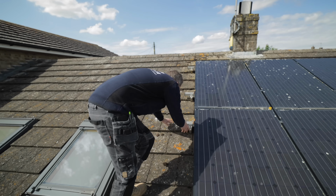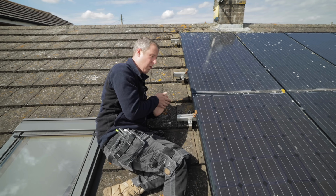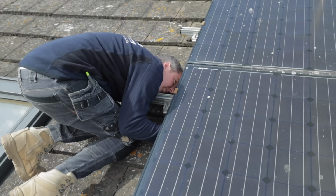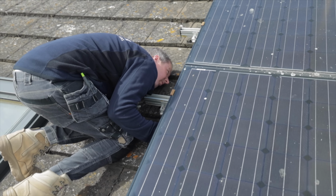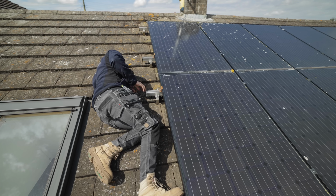So it seems like at the moment the customer has had the inverter replaced with a SolarEdge one, and they've had optimizers fitted underneath. So what I'm looking at is, have the optimizers been installed correctly? There's some big bunches of DC cable tied up here. It doesn't look too bad, to be fair.